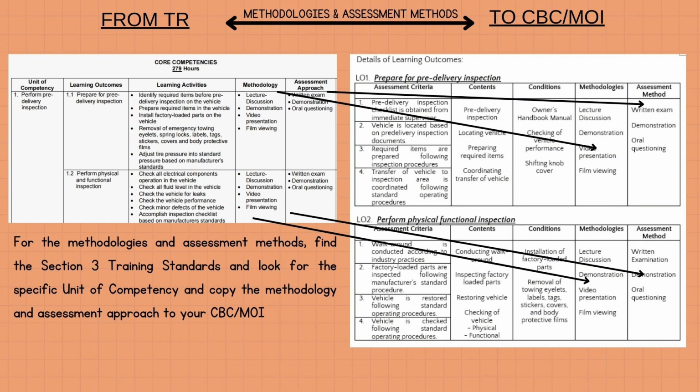So, now pupunta na po tayo sa methodologies and assessment methods. So, for methodologies and assessment methods po, hahanapin lang natin yung section 3, which is the training standards, and hahanapin natin yung specific na unit of competency, and we will just copy the methodology and assessment approach to our module of instruction.